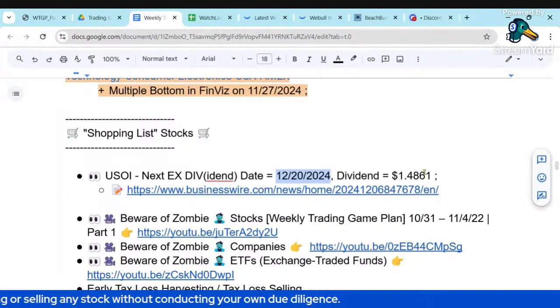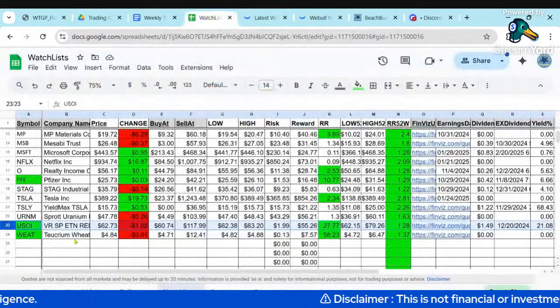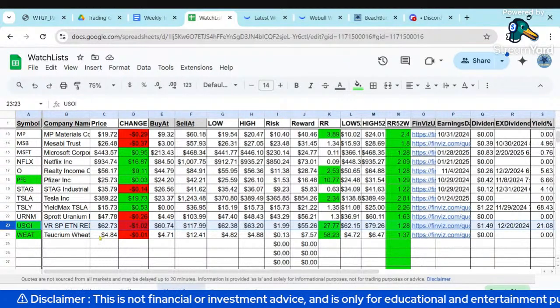So we would like to get a nice big chunk of USOI, both to collect that dividend and play a swing back up in oil as well. So I did update that in our shop list tab.